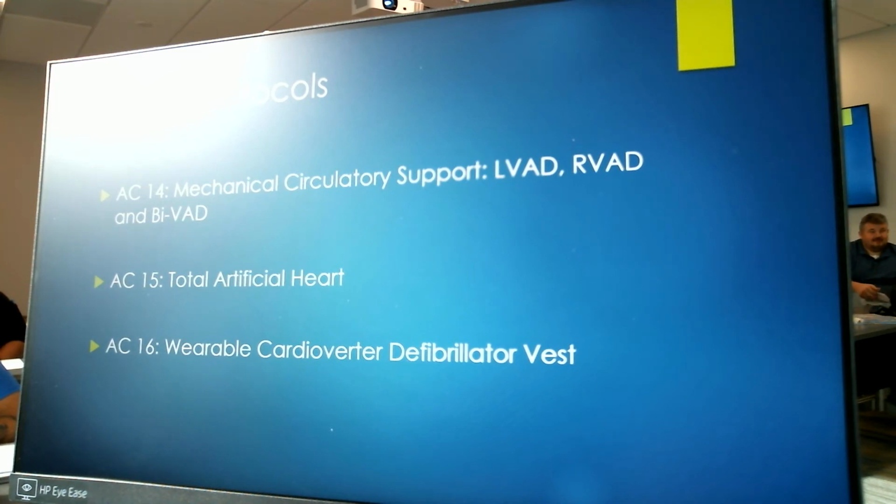Can we flag this? AC 15 is total artificial heart, and 16 is wearable cardioverter defibrillator vest. If they have one of those, make sure you take any parts, batteries, pieces, anything like that that it may have that needs to go with it also.